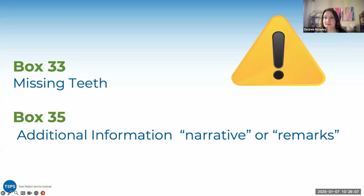Can I add something there, Pam? Something that was an aha for me, but probably shouldn't have been. Of course. It also has to come directly from the chart notes. So your clinical notes that are in your computer should match exactly what's on that claim form. You can't make up your own, fortunately. Box 35 is Desiree's favorite box.